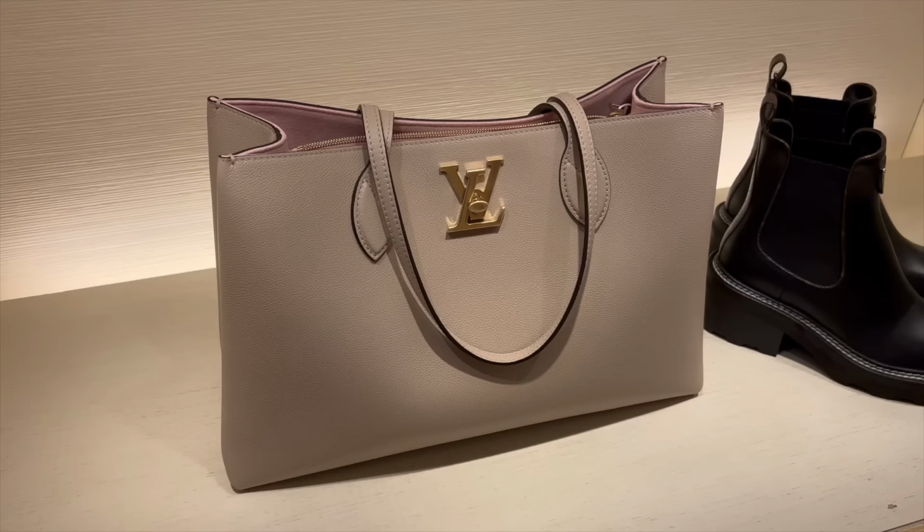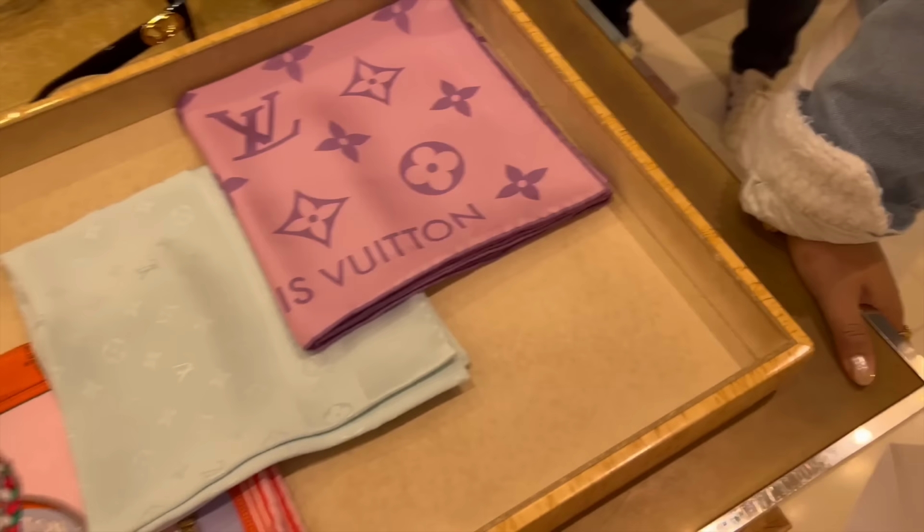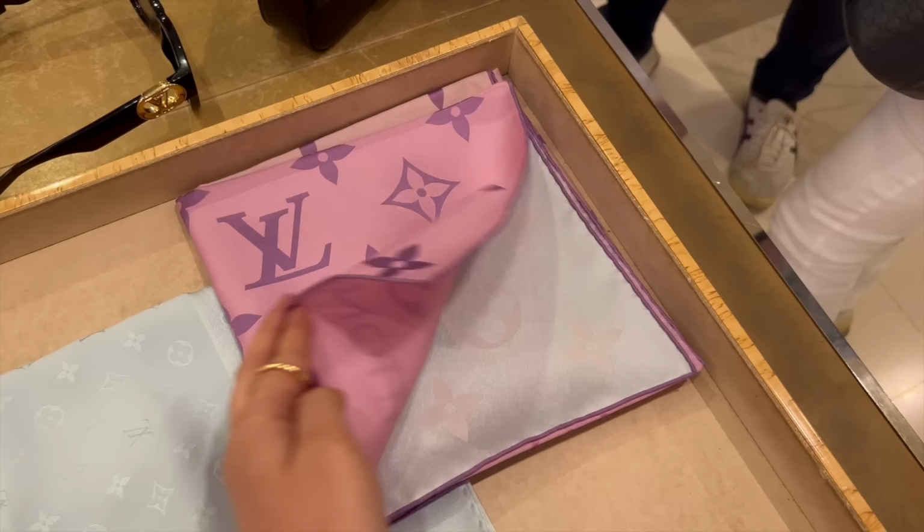I really like this bag. This will be great if you work in an office. You can fit your laptop. Look, it's so roomy inside. It has compartments. Also, you can use it for traveling. Look at this scarf. This is from the Spring in the City collection. I have this exact color bag, the OnTheGo. I'll link my unboxing above.